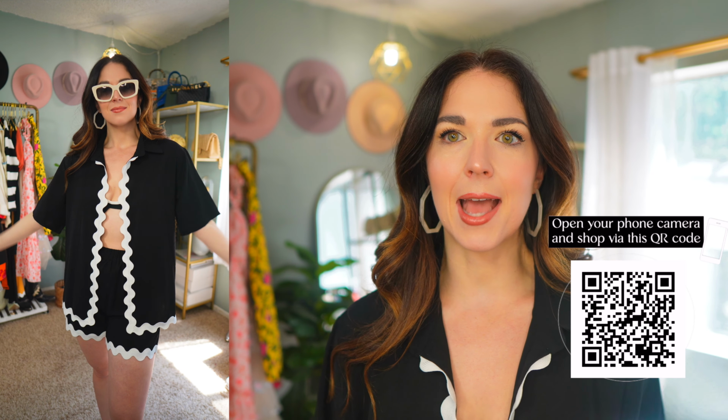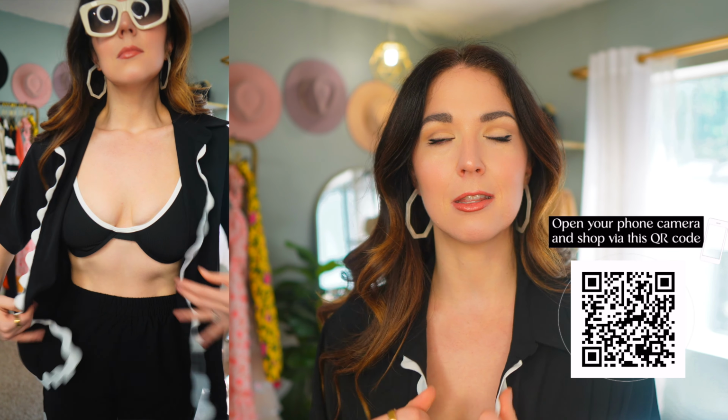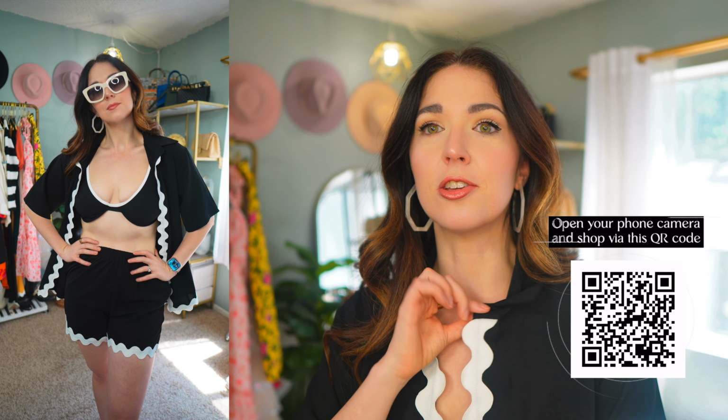So in that case, I feel like this set makes a really fantastic swimsuit cover-up, especially if you have a swimsuit that's black or white or black and white graphic. I feel like that would look so fantastic underneath this set if you get the black and white version, because they have other colorways of this too. But for me, I thought it just looked super fun and classic in this black and white.